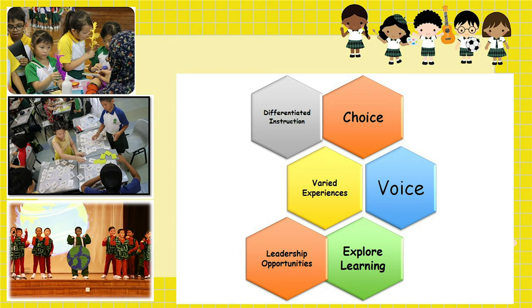We provide leadership opportunities for every child, whether as a class leader, as a CCA leader, as an English language leader, or VIA leader, a Values in Action leader. So we provide lots of leadership opportunities for our students and for them to explore their learning beyond the classroom.